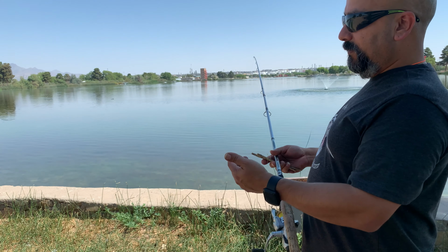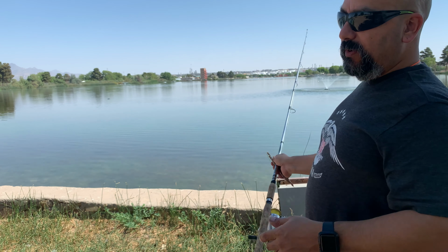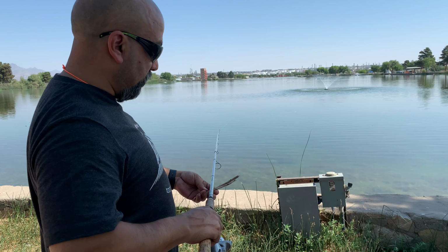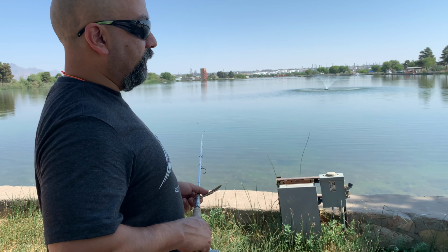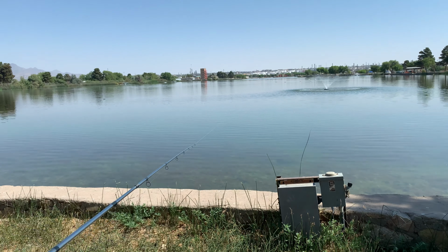So the best way, like I said, wrap it with something. You're gonna hold it steady and then just keep walking backwards till it pops. The good thing about braid is when it pops, it doesn't spring back at you like mono and fluorocarbon might pop back at you. It'll just fall. So we'll just do that real quick.